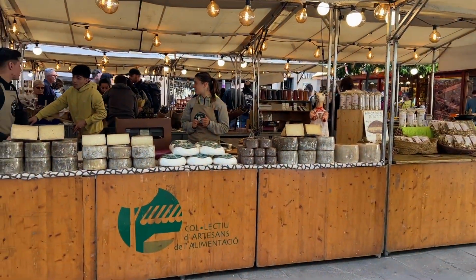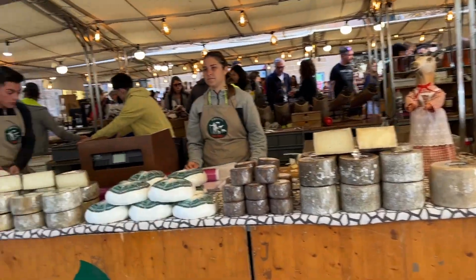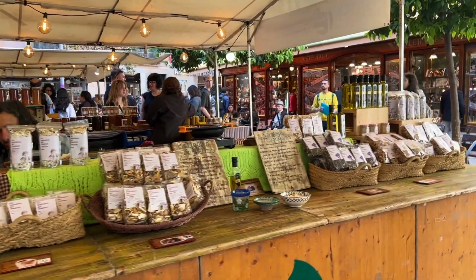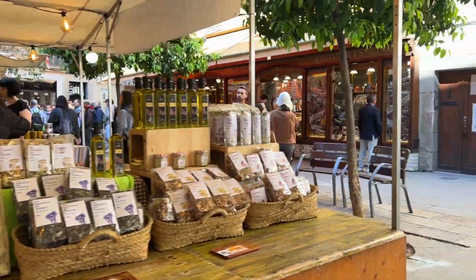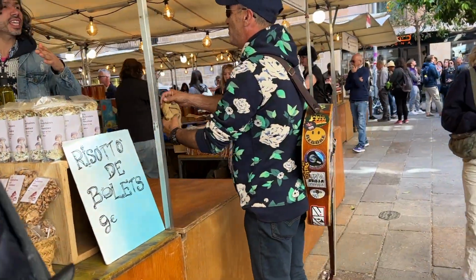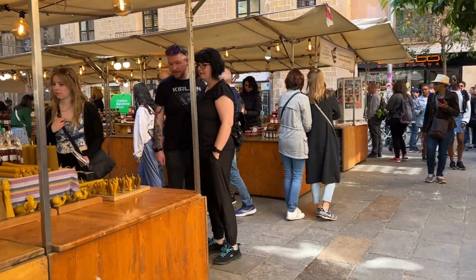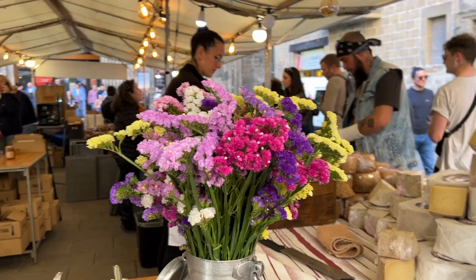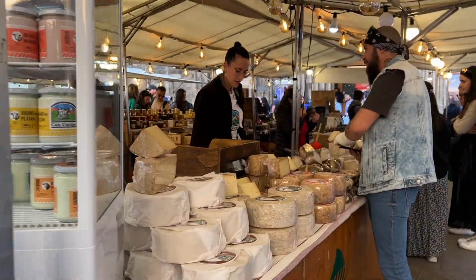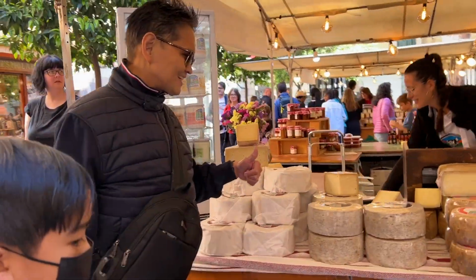Look at this. Cheese. Manchego cheese. Mushrooms. Risotto di boletes. Just flowers. Look at the cheese. Lots of cheese. I think this is a cheese market. Cheese.